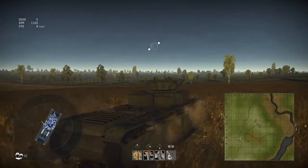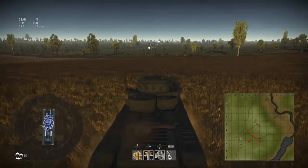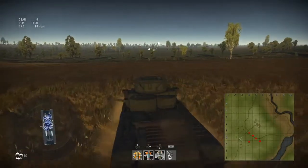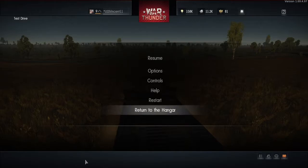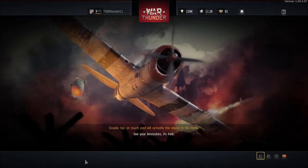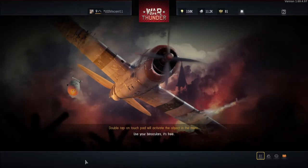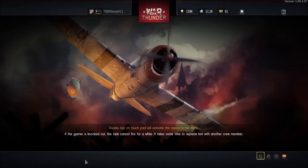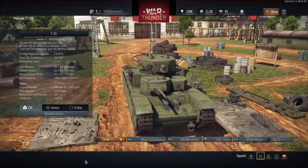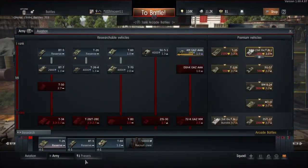Alright, so this tank, it can destroy the mouse. And I think it's a tier 1 tank, although I'd be surprised because this thing is beastly. Alright, let's go back to the hangar. And let's go find a new tank. The Russians, they seem to have designed their tanks really well. So, I think the ones that we're about to use can destroy the mouse. Let's go back. And let's go down the line.